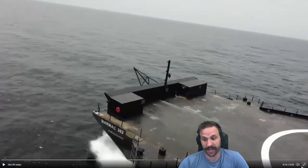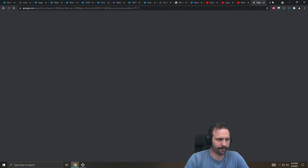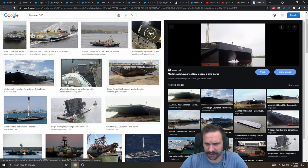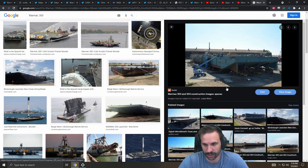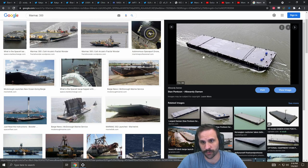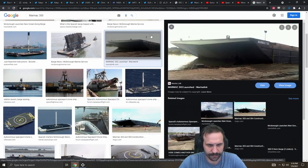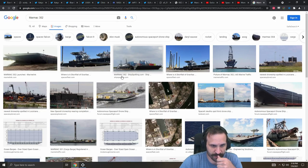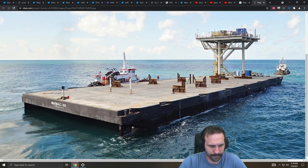Do you want to see what these Marmac barges look like before that? Here, take a look at this. Want to see what it's supposed to look like? First of all, they're freaking huge. I'm trying to see if we can get an overhead shot of one. It's just a flat deck. That's it. It's just a barge. That's what it looked like, more or less. What's the mass of the drone ship? Oh gosh, I have no idea what its hull displacement is. Yeah, 302. There it is. Actually, let's see if we can find some pictures of 302 before it got modified. Yeah, Marmac 302, that's it. There it is. That's what it looked like.